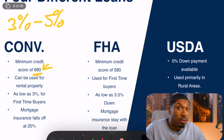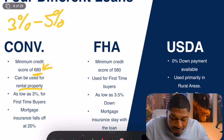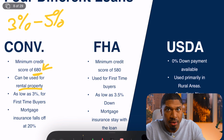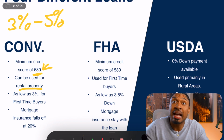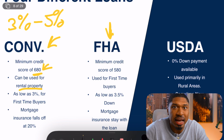This can also be used as an investment property or a rental property, which is pretty good. Now, you can always use FHA. You have to wait a year generally to be able to rent it out, and we'll get into that in just one second. But typically, if you're going to use this as a house hack, right? So you're living in one, renting out the other. Yes, you can do that with an FHA, but when it comes to conventional, you don't have to wait that year necessarily.